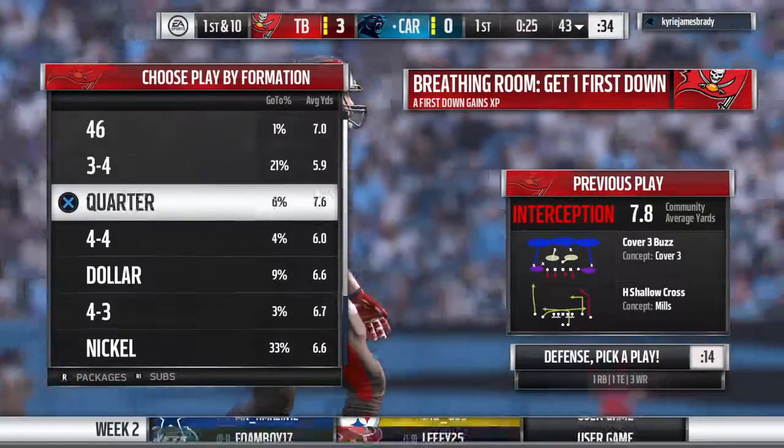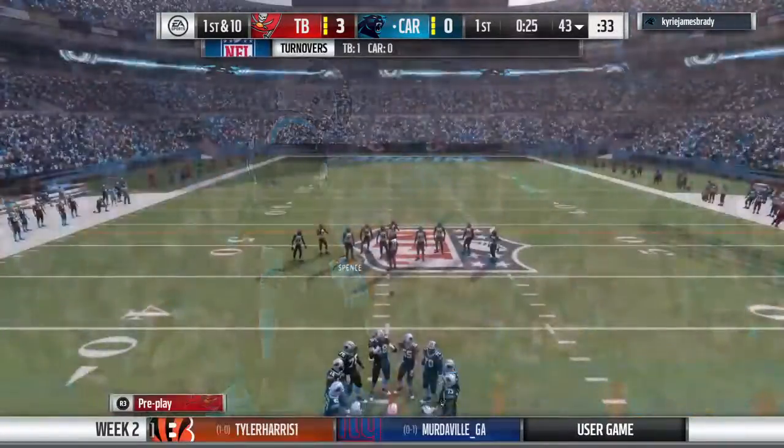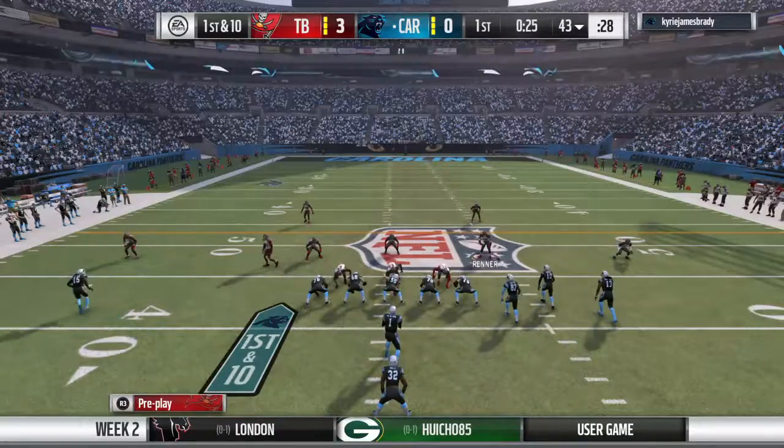Here's the Carolina offense as they get ready to take over here. And last time out, they had to punt the football away. Anything positive possibly to take from that? There always is when you're punting the football away.